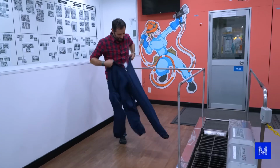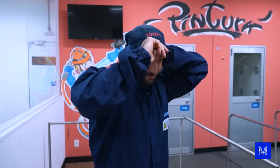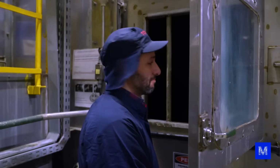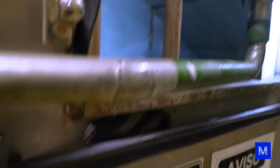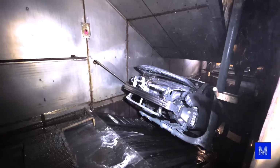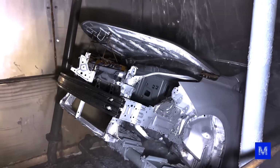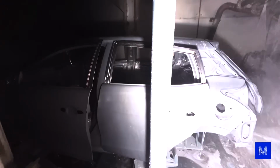To enter the paint department, I have to change clothes, wash my shoes, and go through a wind booth. Because in here, a grain of dust can already mess up the finish. The body goes through several washes to be free of grease or any other dirt. Next, it receives a treatment against oxidation, which is done in this pool. Here, the paint receives a positive charge and the car a negative one. Then the two become statically charged and attract each other.